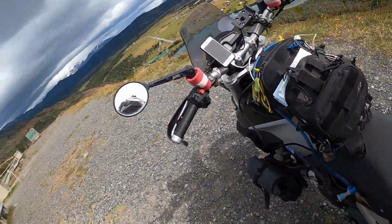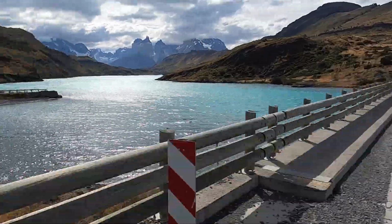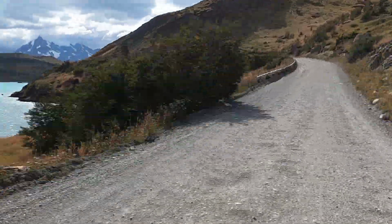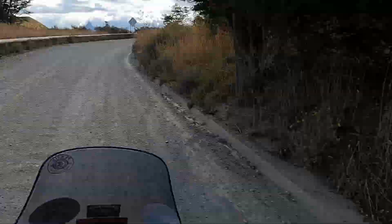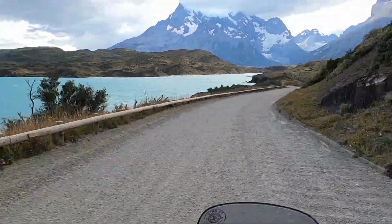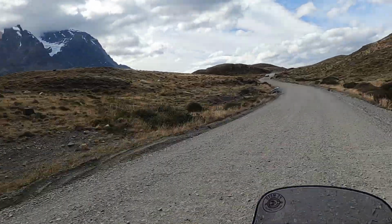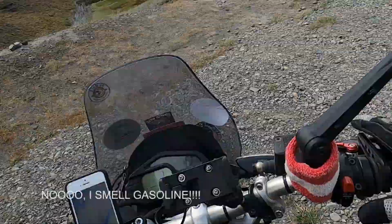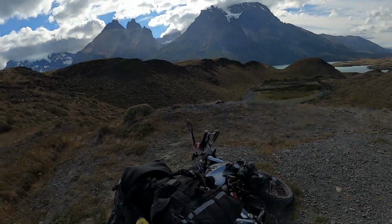Urma, bringing me here. I'm riding through the beautiful Torres del Paine National Park, and look how beautiful it is up there, huh? The mountains, glacier. The only problem is, this is Urma.